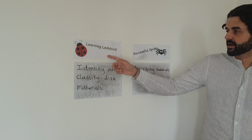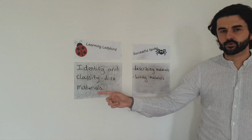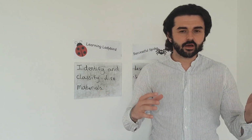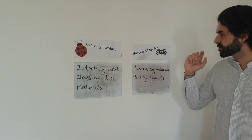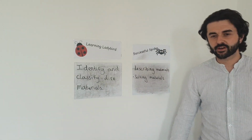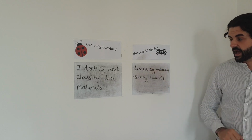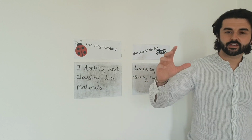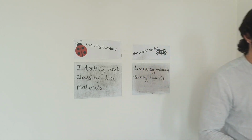So our learning ladybird is identify and classify different materials. So we're going to be looking at different materials and seeing what's similar, what's different, and describing them, okay? And some of the skills to be a successful spider we're going to need to be able to describe materials, and we're going to have to sort them, okay? I'm going to pause the video and I'm going to come on to our first task.